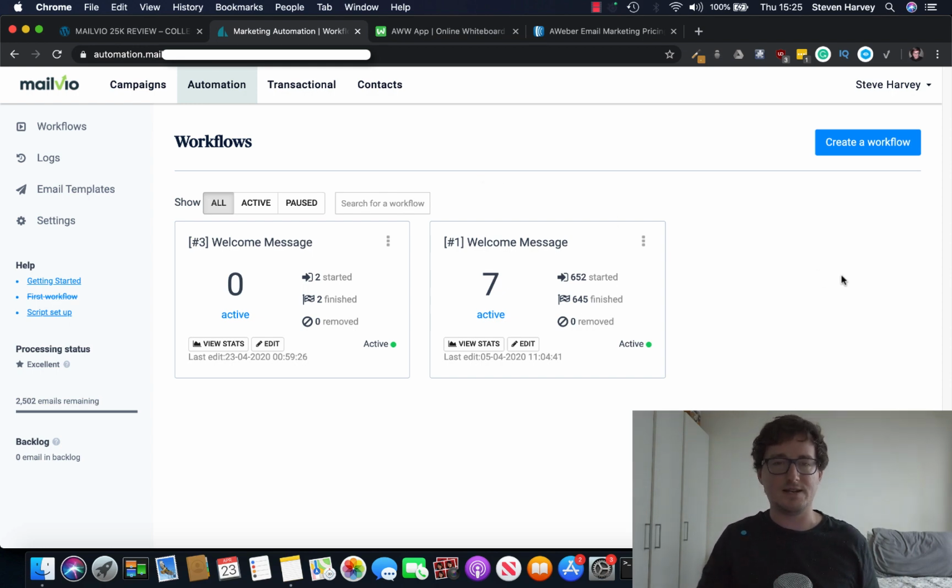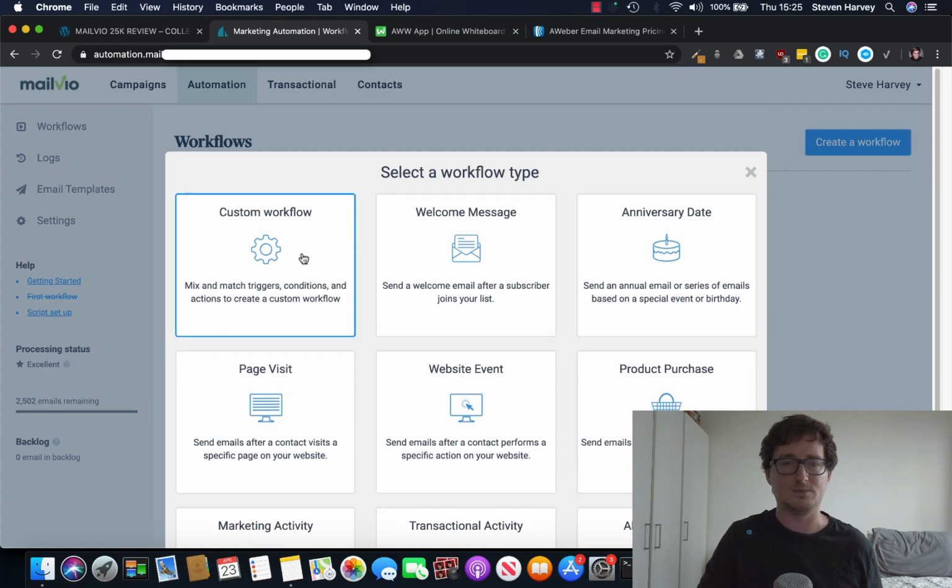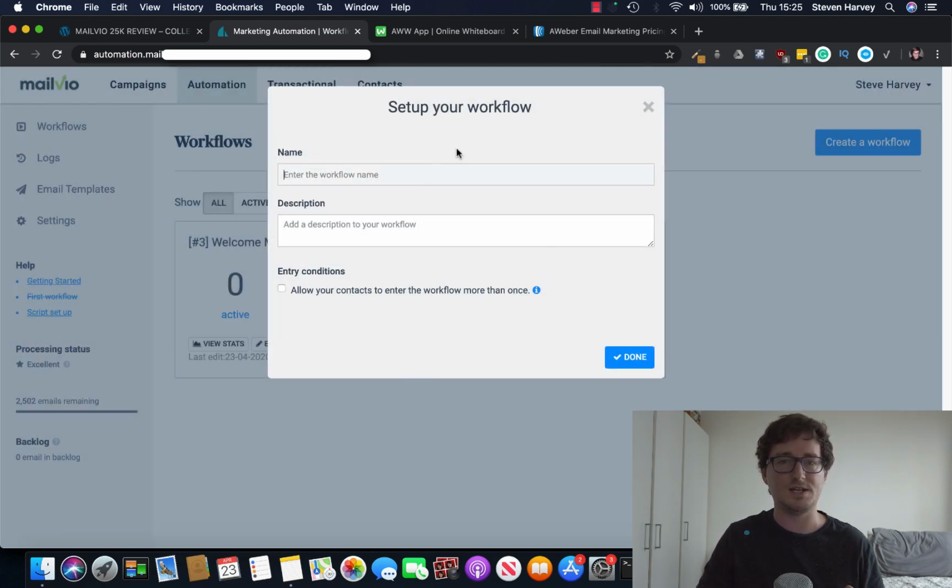So like I said, this is a fairly new account. I've got multiple Mailvio accounts, but this is one I'm going to use for demo purposes. Let's add an email automation workflow. And you can see there are tons of different templates here already for automation, but let's do a custom workflow. And let's just say, whenever someone joins my list, I want them to get a welcome email.